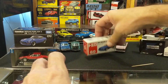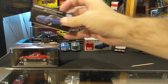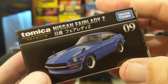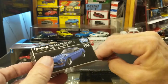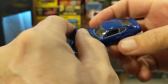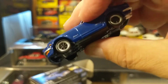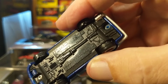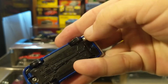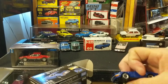And Tomeka has several levels. I mean, obviously Tomeka, they have TLV, Neo, which most people know about. They also have this premium line, and here we have the Nissan Fairlane Z, and this is a beautiful model, just a little big for scale. It's not 1/64. Has an opening hood, fairly decent detailed engine, no opening doors, no other opening parts. These are really nice. Scale is 1/58, 2018 copyright. Again, plastic wheels and tires, sort of generic, but it has suspension, has really nice details.